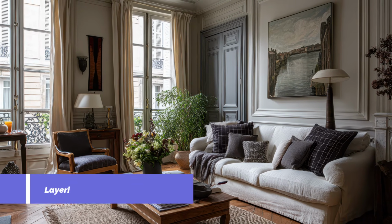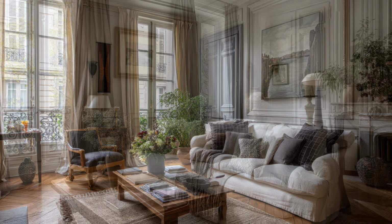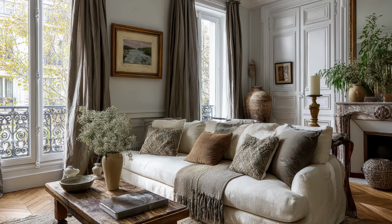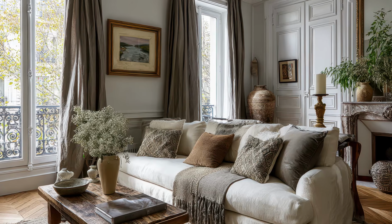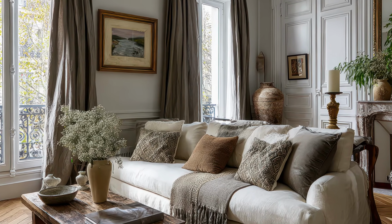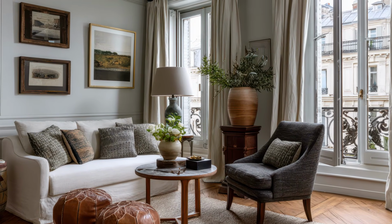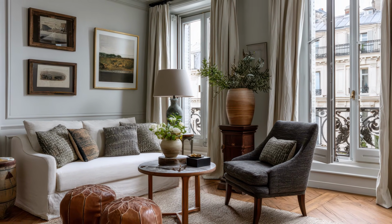The French approach to decor is tactile and refined. Linen curtains, velvet cushions, silk throws, and a wool rug come together in harmony, creating visual depth. Stick to soft, neutral tones, ivory, taupe, and muted gray, for a serene foundation. Layering brings dimension and warmth without visual clutter.